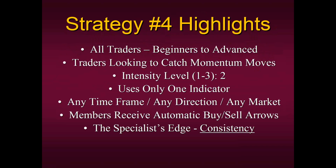Now, it was originally designed for traders looking to catch momentum moves in short-term time frames. In other words, we were trading on the floor where we'd be in and out in 5 minutes. But now we've designed it with different variables so you can trade it that way, intraday trading if you like. You can trade swing trading, or you can trade it on monthly bars. Makes no difference. Its intensity level is a very moderate number 2. It's right in the middle.